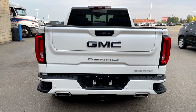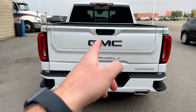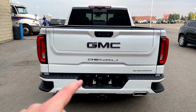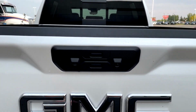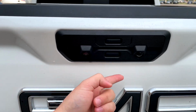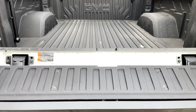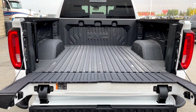Alright, so the back here hasn't really changed much for the Sierra refreshed truck. You've got GMC Denali and then Sierra on the side. You've got the dual exhaust tips. You've also got the side steps there as well. Now this does have GM's MultiPro tailgate, which I'll go over, rear camera, and then you've got your light as well. This here, you push both of them and it activates both of the tailgate, which has been around for a couple years now, which is awesome.